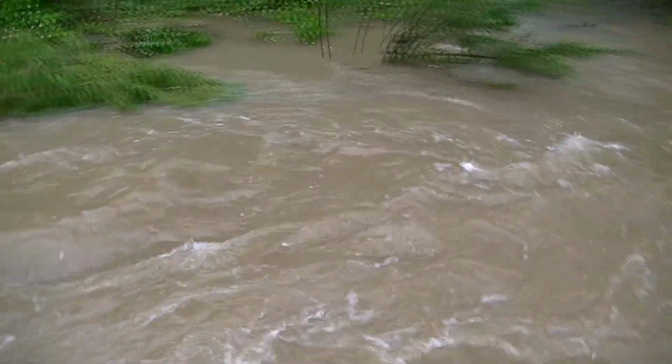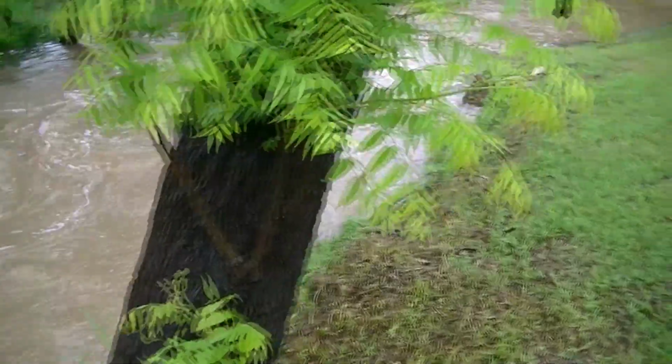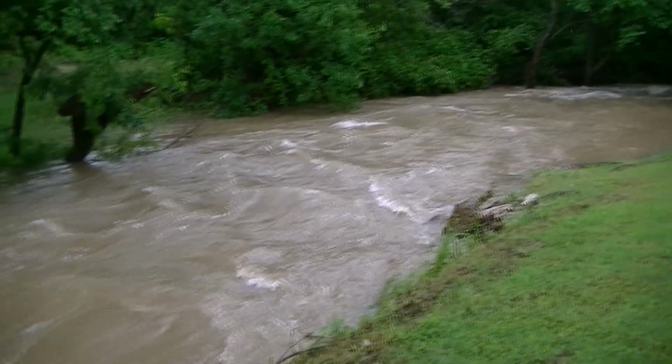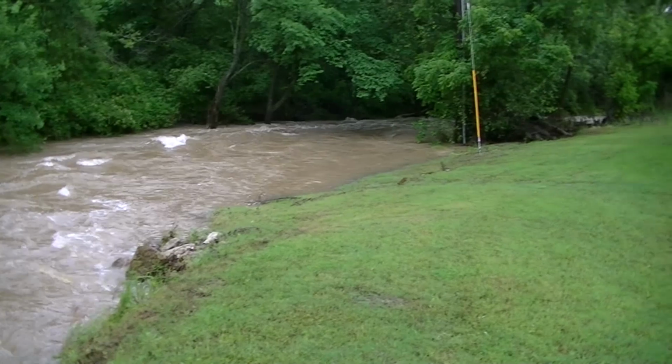Got a little rain last night. You can see the creek is really cooking today. Still actually drizzling a little bit right now, but it's really going today.